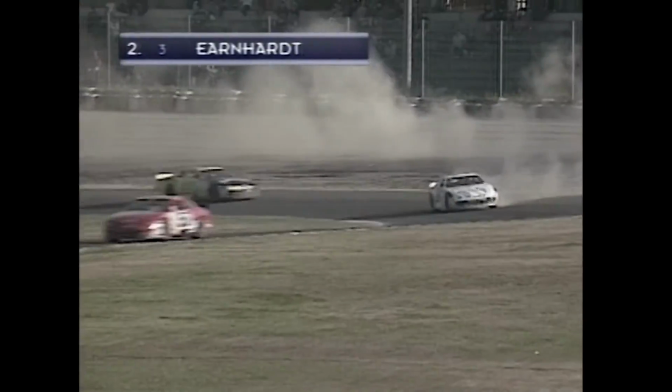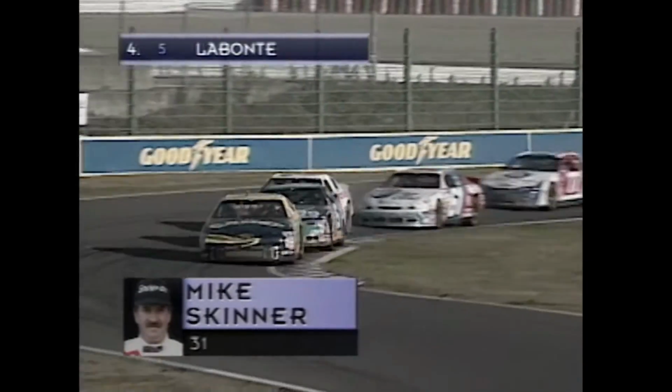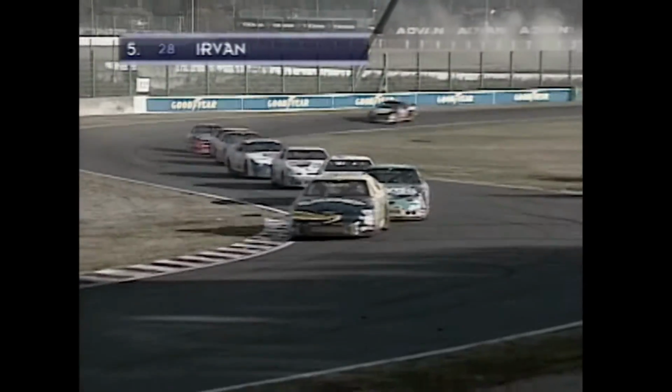Oh, Mike Skinner's off the course. He better be careful there. Nearly got that one shortened up on both ends as he came back on the track. That's Wally Dallenbach back in the 15 there. He stopped just a second ago and took on tires. He's the only one of the front runners out there on fresh tires. I do not believe he has the time.